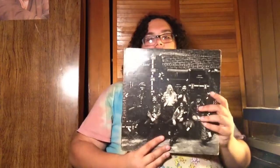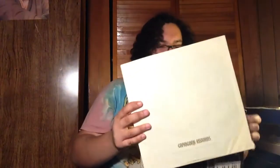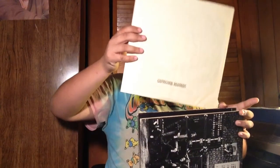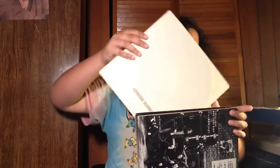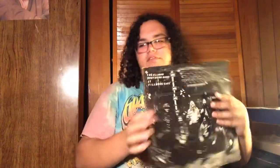Here's another copy of an album I already have. Allman Brothers at Fillmore East. Not a first press. This is, I think, a second pressing. Not on the pink Capricorn. This one's on the tan Capricorn label. Yeah, both discs on here are really good. If you haven't heard this, a lot of people haven't actually, shockingly enough. Go look up the live version of Whipping Post from here. They really tear it up on that track.